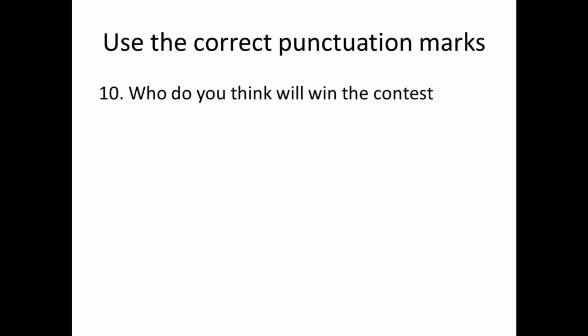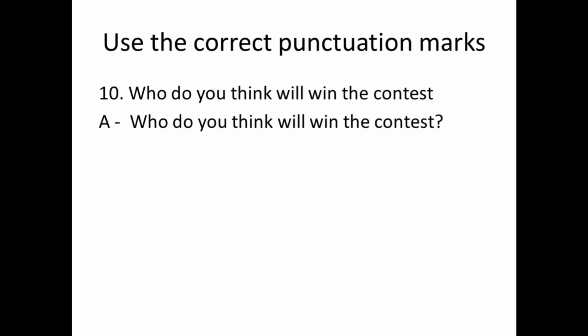The last one. Who do you think will win the contest? Easy one, isn't it? You tell me. Who do you think will win the contest? Question mark. Why is that? Because this is a question.